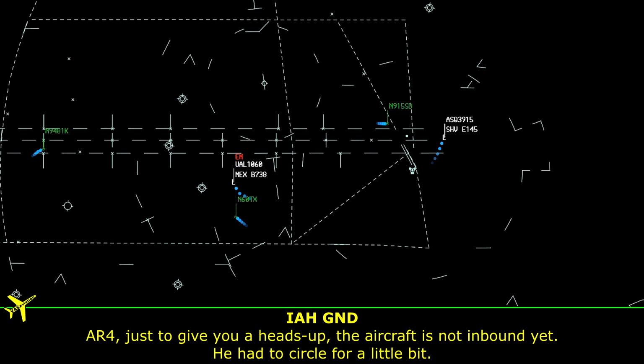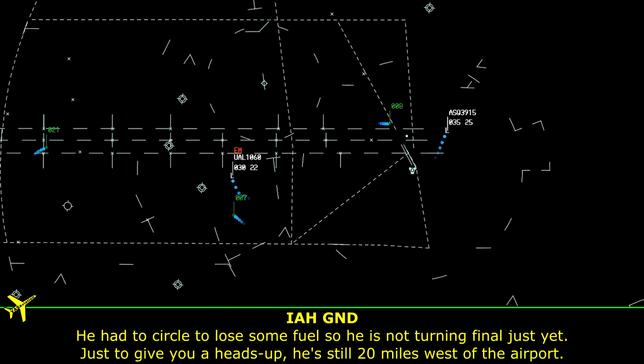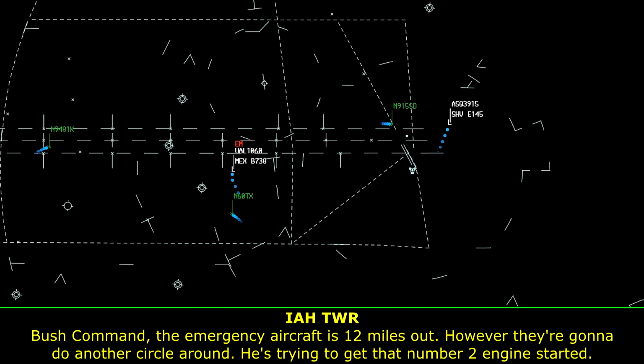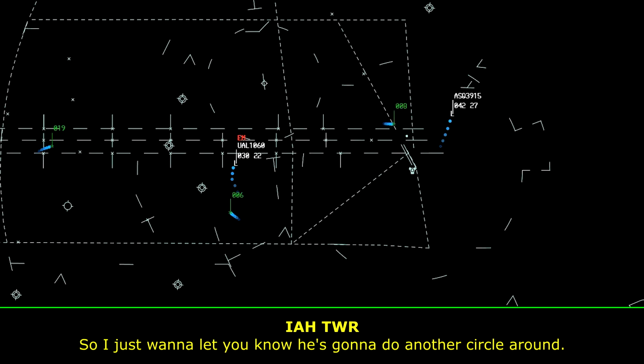And Bush Command, just to give you a heads up, the aircraft is not inbound yet. He had a circle for a little bit. Got a circle to release some fuel, so he's not turning final just yet. He's still at least 20 miles west of the airport inbound. So Bush Command, the emergency aircraft is 12 miles out. However, they're going to do another circle around. He's trying to get the number 2 engine started. So just want to let you know he's going to do another circle around.